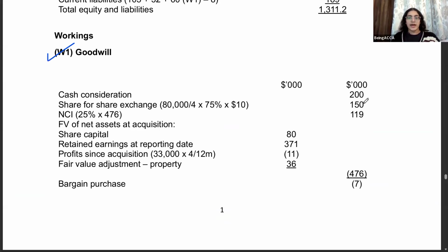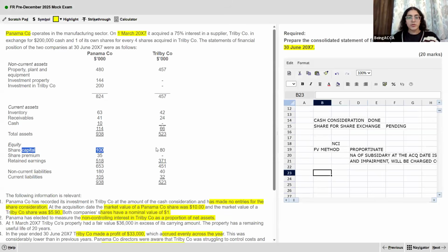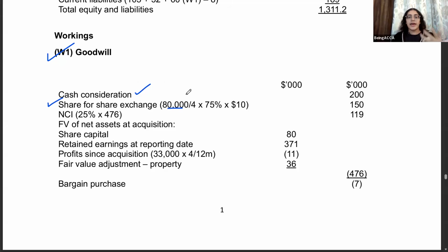So we have goodwill. Cash consideration, which was directly given to us, is 200,000, then the share for share exchange. Now over here, the subsidiary had share capital of 80,000. So 80,000, which is the share capital of the subsidiary, times 1 divided by 4, because it was a share for share exchange ratio, times 75 percent because that's the parent's share, and $10, which is the market value or the share price of the parent's share. So when solving this we get 150,000.